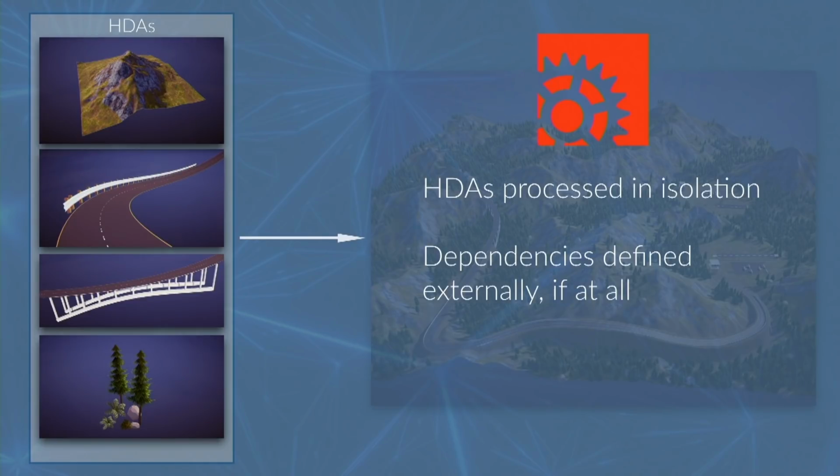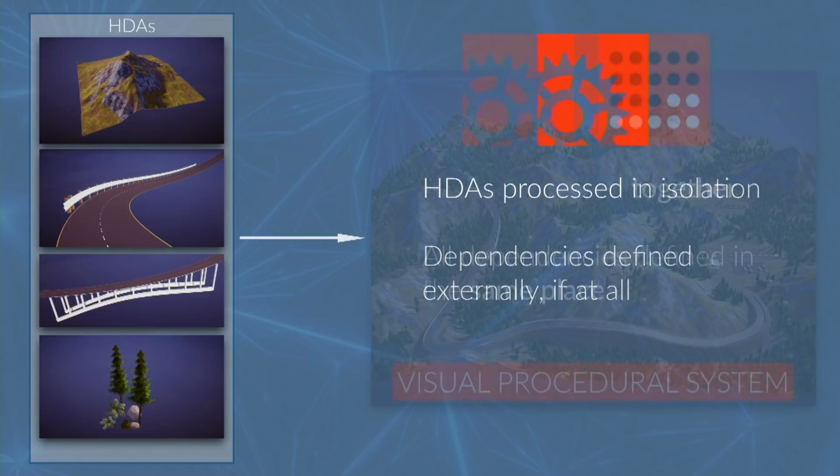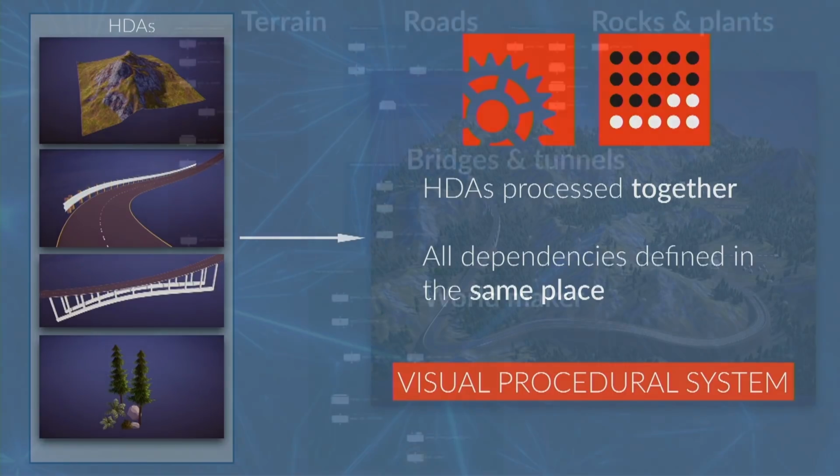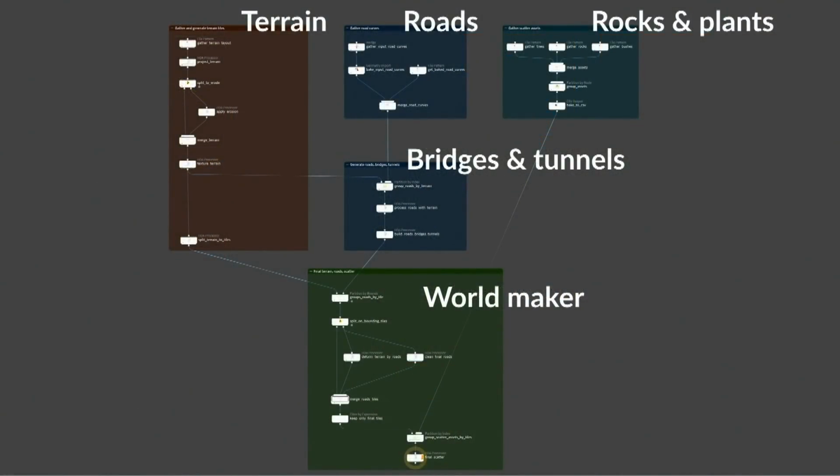Okay? So with the advent of PDG, what we can now do is really create, for the first time, visual procedural systems that can take all these elements together and consider them holistically and capture their relationships. And we can do it, of course, as you might guess, with a PDG graph. So here is one that is really going to describe the relationship between all these elements, the terrain and roads and bridges and tunnels and rocks and plants, and how these things all interrelate to each other.